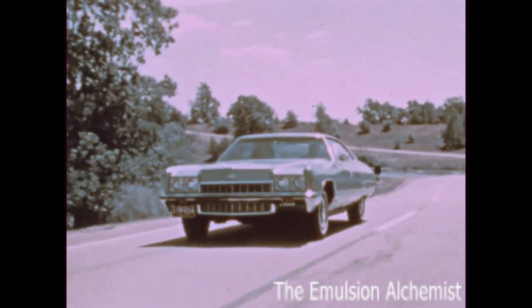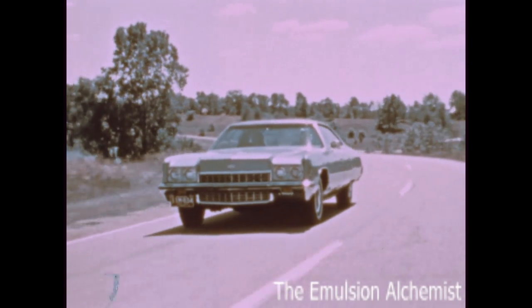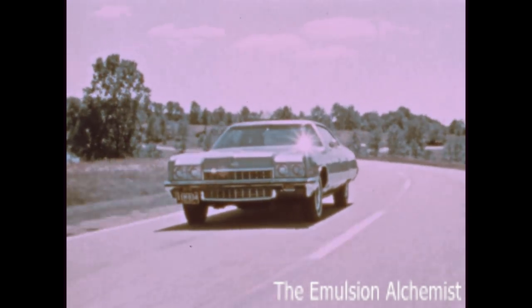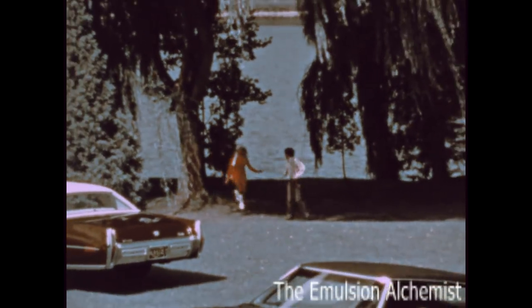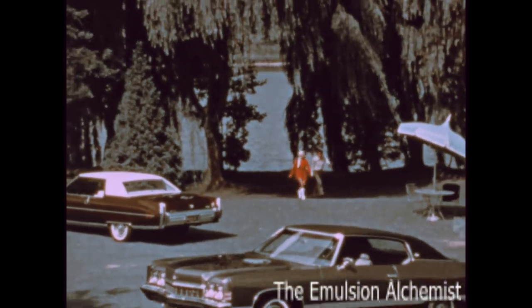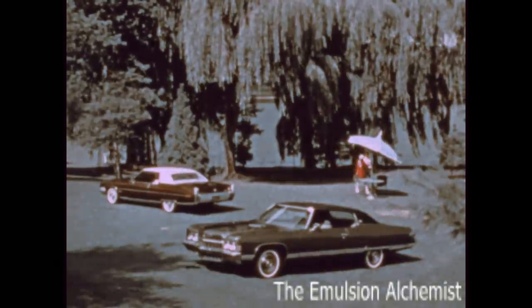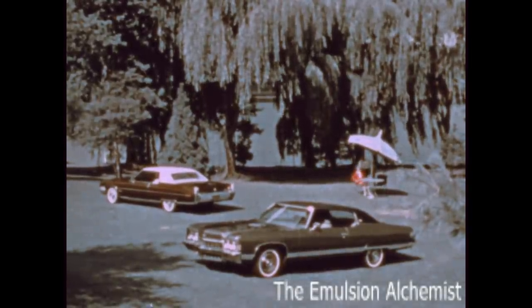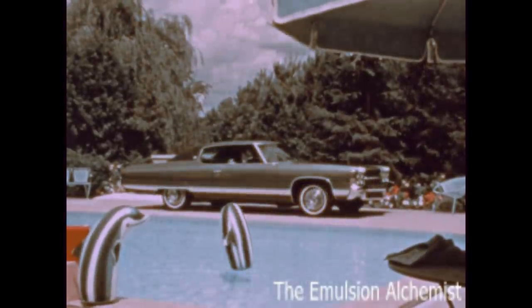Chevrolet Caprice. It's Chevrolet's top of the line, and every line in it spells luxury through and through. Caprice is at home in any company of fine cars. Any place you take it, you'll be proud of your Caprice.